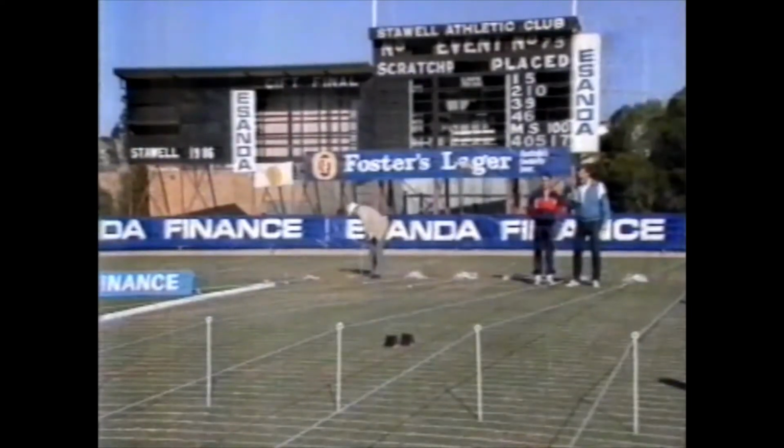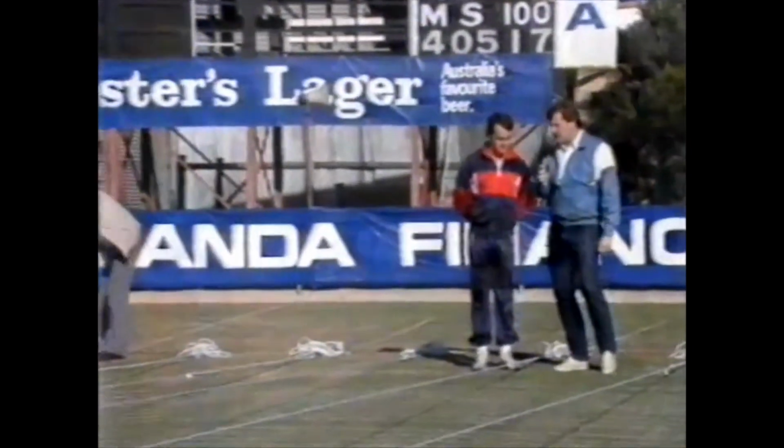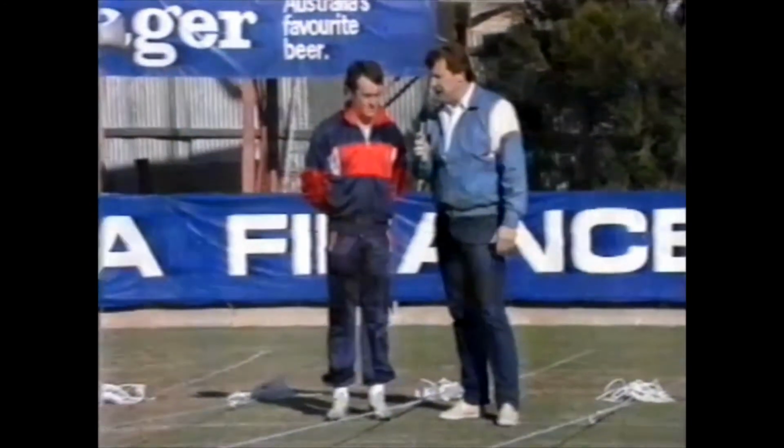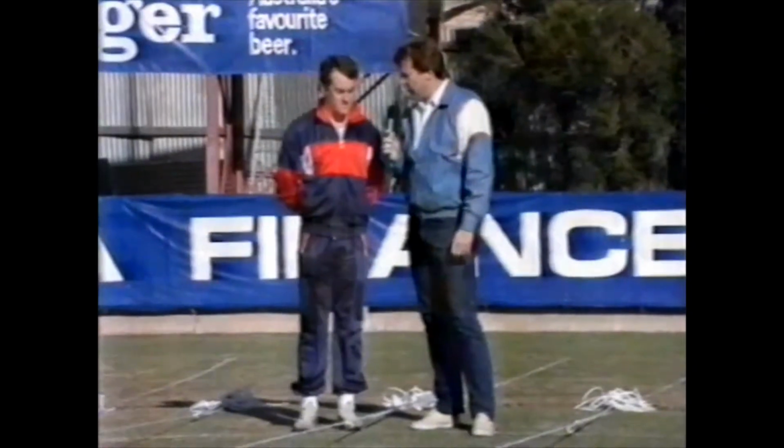Well, we're standing here at the start, in fact in lanes 3 and 4 of the Gift track, with Noel McMahon, the winner in 1979. Noel, perhaps you'd like to take us through some of the start procedures and, in fact, walk us through what you were going through 7 years ago at the start of the Stawell Gift final.